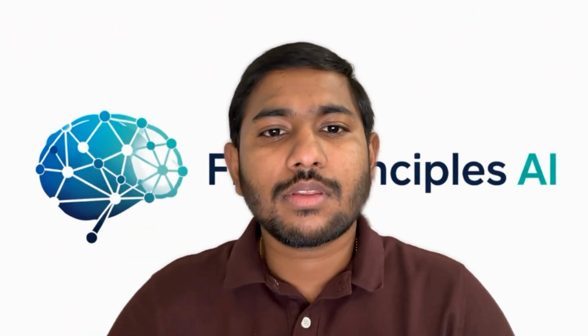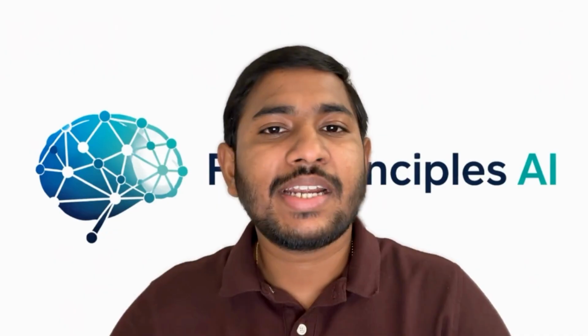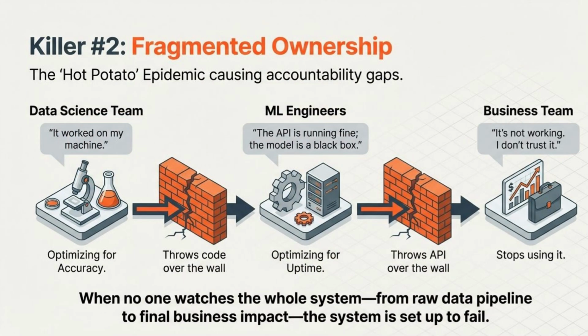The second silent killer, fragmented ownership. The "not my problem" epidemic. The second silent killer isn't about tech at all, it's about people. In most companies, building and deploying an AI model is a game of hot potato.